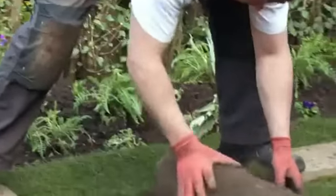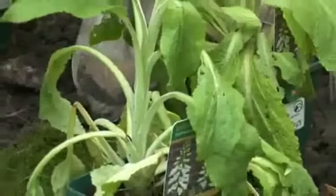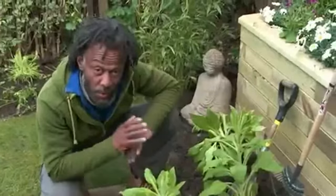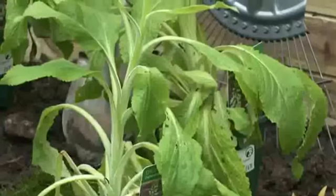So while AJ rolls out the rest of the lawn, everyone else is trying to avoid damaging it, and Danny's treading carefully with his next choice of plant too. I've got some foxgloves here. I absolutely love them. And you know what? The bees love them. And the flower is like a landing pad. You often see bees going in and out of them.